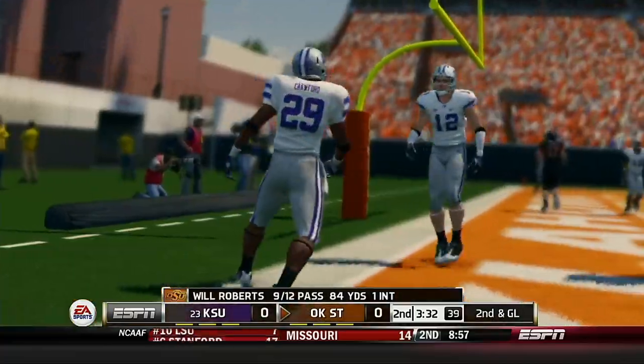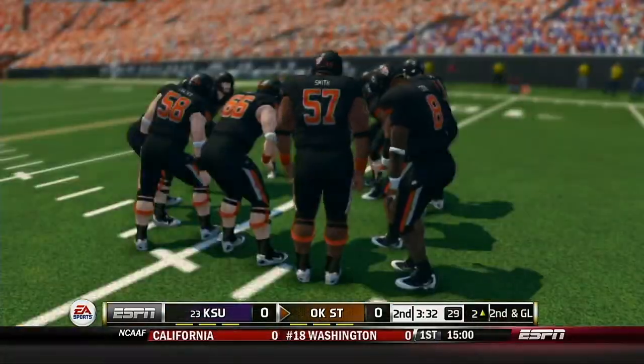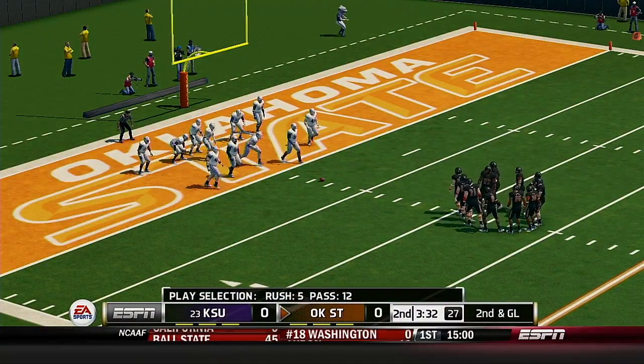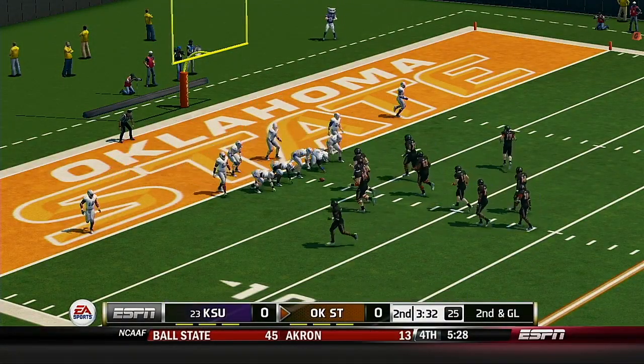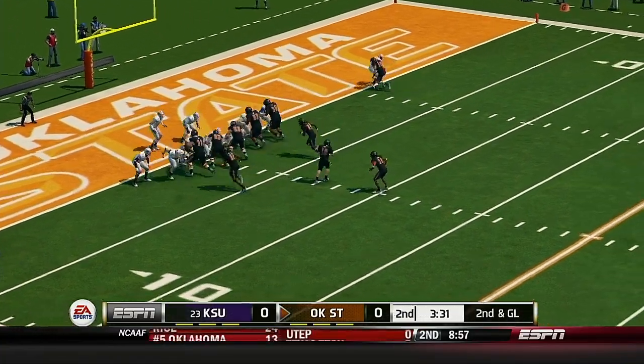Quick to the receiver, and it falls incomplete. That's a miscommunication between a quarterback and a wide receiver right there. They need to get their signal straight. From the 2-yard line, second down. Defense and their short yardage package.